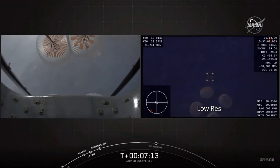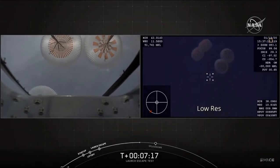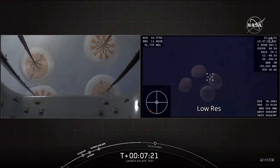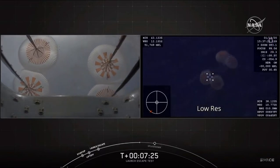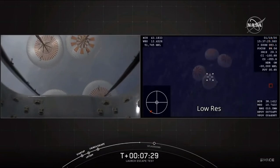Now, these are the new Mark III parachutes. We've completed here at SpaceX over 80 tests of that parachute system, including 10 multi-parachute tests of this particular upgraded parachute design over the last few months to demonstrate that the design is ready for flight.